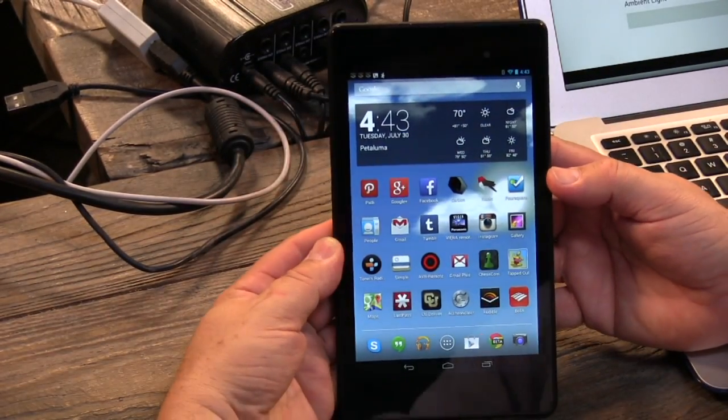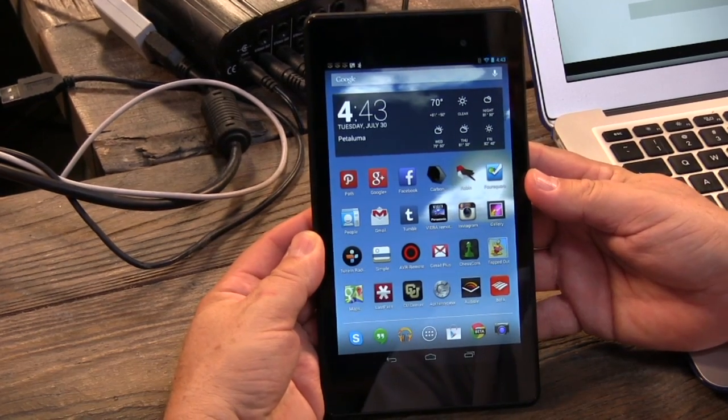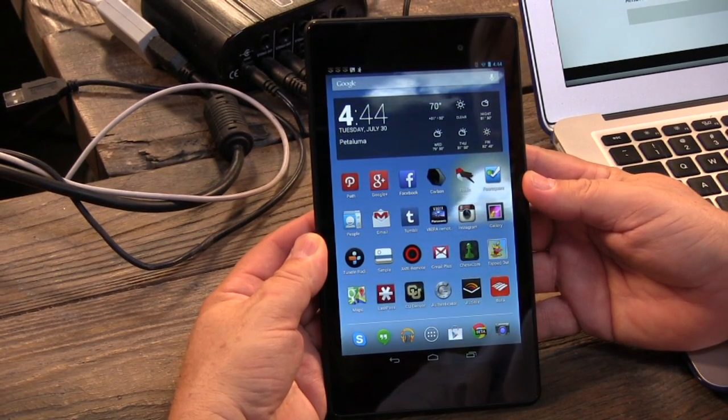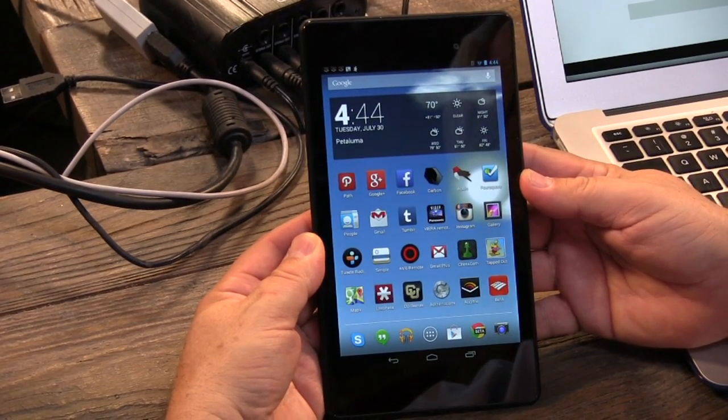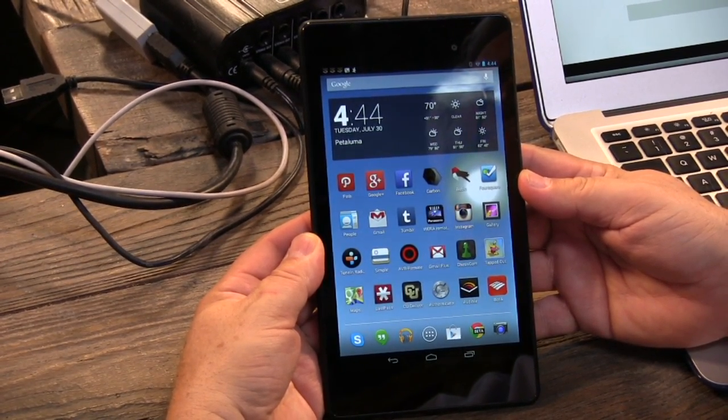Hey, I like a lot of people with big ears. It's not going to stop me. I'm going to say it's a buy at $229. This is a remarkable tablet. What is the biggest upgrade from the last Nexus 7 for you? From last year's, like how is this better?